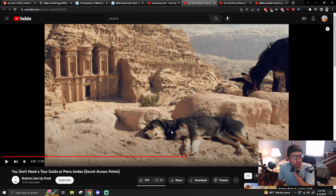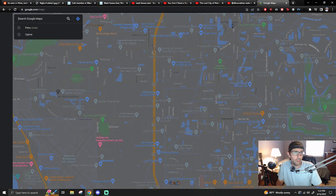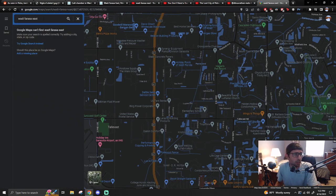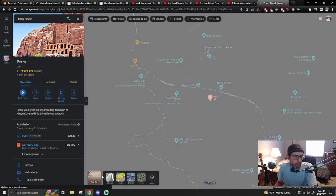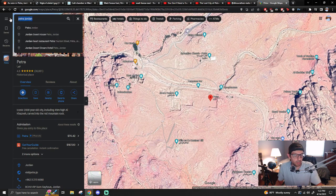Maybe like all the way up there. Let's check out maps. Wadi Farasa East. Petra, Jordan. Wadi.